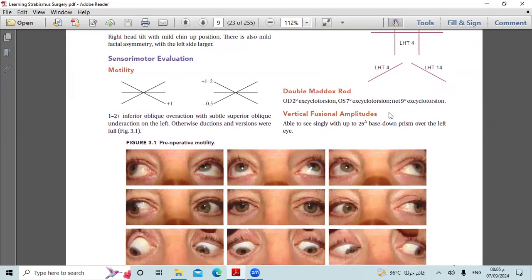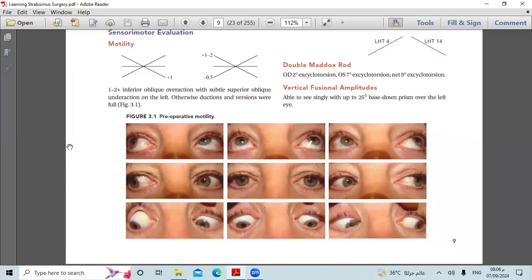Double Maddox rod. In the right is 2 degree cyclotorsion, and in the left is 7 degree cyclotorsion. Net 9 degree excyclotorsion. Vertical fusional amplitudes, able to see singly up to 25 prism diopter base up prism over the left eye.